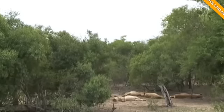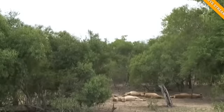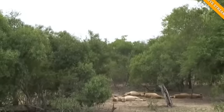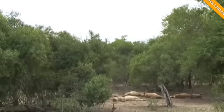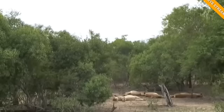Now this is what we describe in the business, if you like, as a flat cat. And that's because they are totally fast asleep, and lions do flat cat better than any of the others. Leopards tend to be a lot more active all the time.